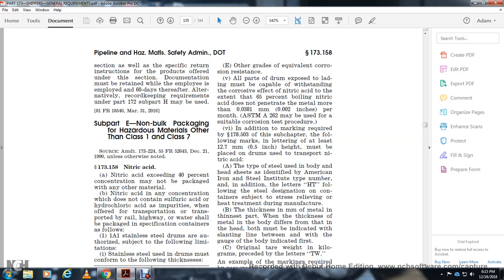All parts of the drum must be capable of withstanding the corrosive effects of the nitric acid to the extent of 65% boiling. Nitric acid does not penetrate the metal by more than 0.002 of an inch per month. ASTM A262 may be used as a suitable corrosion testing procedure. Additional marking is required per 178.503 of this subchapter.